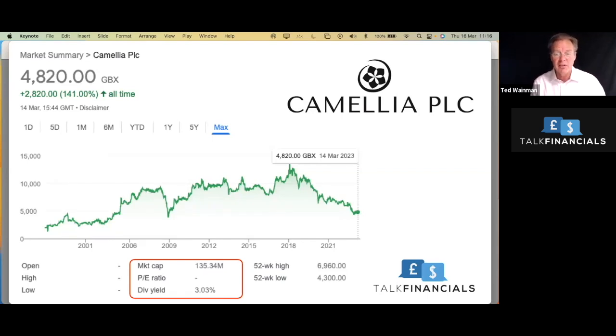I have to admit, I think that sounds quite expensive if you're on 30 times earnings. Dividend yield is about 3%, and again, how sustainable is that dividend if they're not really making profits? I don't know is the answer to that. So this doesn't have screaming buy. I'm not sure it's necessarily got screaming sell either.